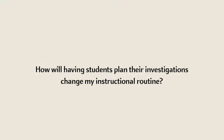So we're trying to change the focus from just the carrying out investigation to really engage them in the planning process. So giving them an opportunity to think about a concept or an idea or a question that they've come up with, and how would they go about answering that question? What kind of information would they need? This process takes much longer.